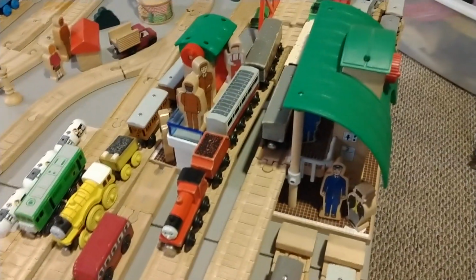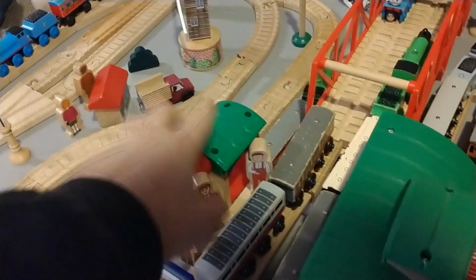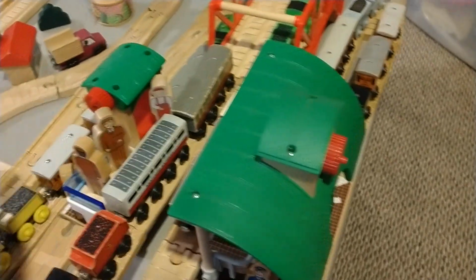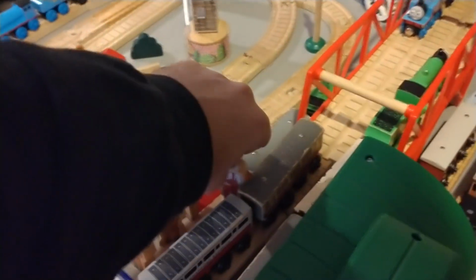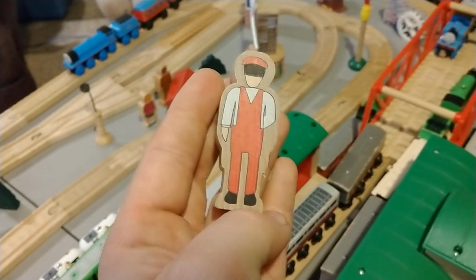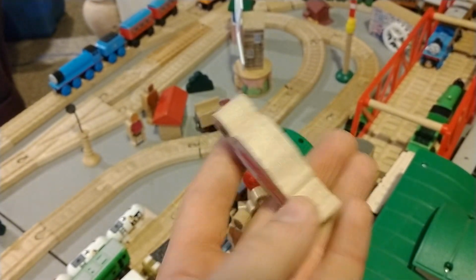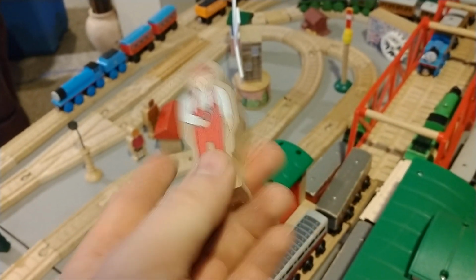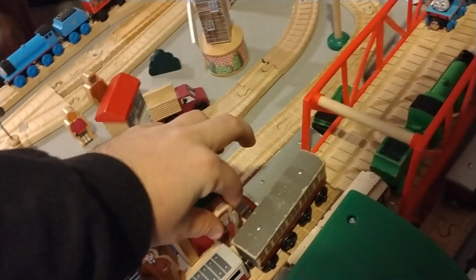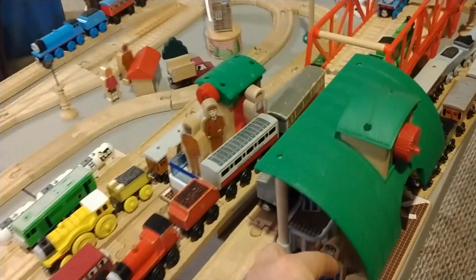I want to show you a little something with these two stations. So these are Brio. Pretty sure I did a video showing this. Did not with this. Here's one. I don't know if this one's actually Thomas brand. I'm going to say that it is. And it looks like Imaginarium or another brand like that. But if you thought it looked like Brio, you'd be correct. There is another one here that I'll show you along that style.